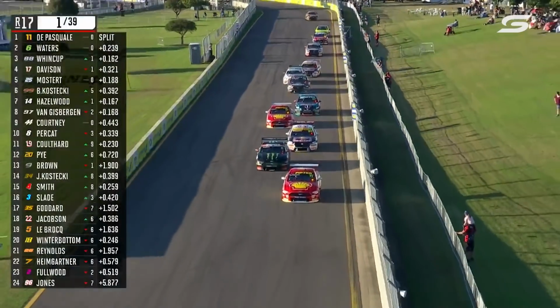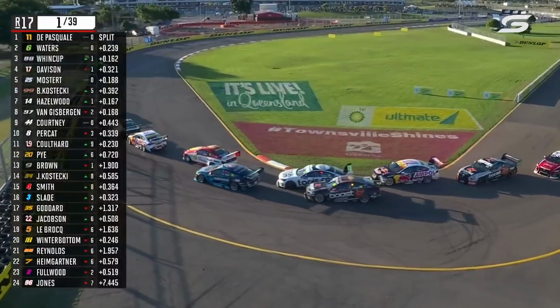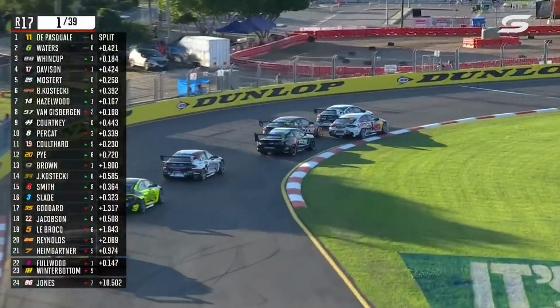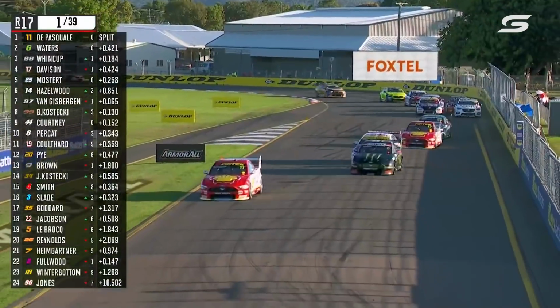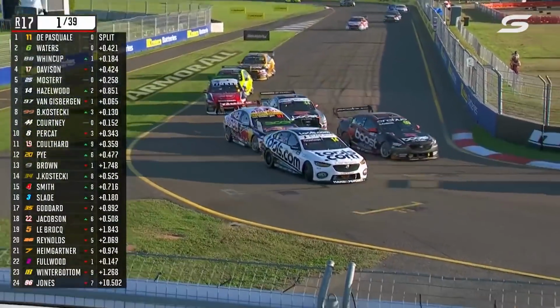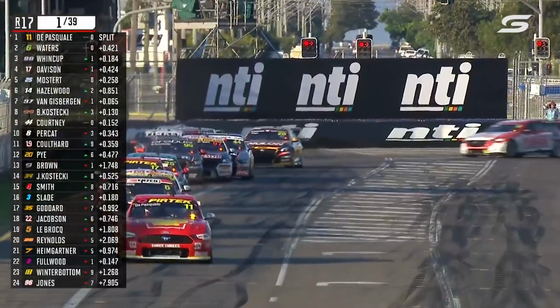And now Whincup feints to the right. So does Davison. Down in the back is the big dive bomb, an aggressive Shane Van Gisbergen. Wasn't able to do it, but he finally gets back by his mate. He created some drama down there. Brody Kostecki at turn 2. That's not done yet now. Kostecki's into the back of Hazelwood, pushes him wide. Van Gisbergen was looking around to go around the outside of both of them, but saw that one coming.